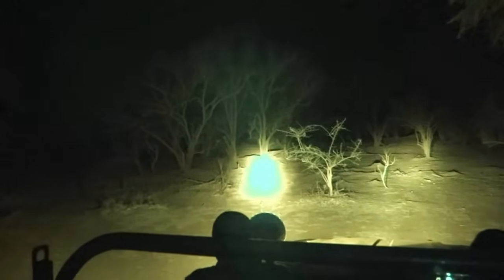Okay, he's not. Now here we have a giant eagle owl on the ground. He's got his back to us right now, but he'll turn around. Move your spotlight a little bit further away from him. That's fine. That's what I wanted.